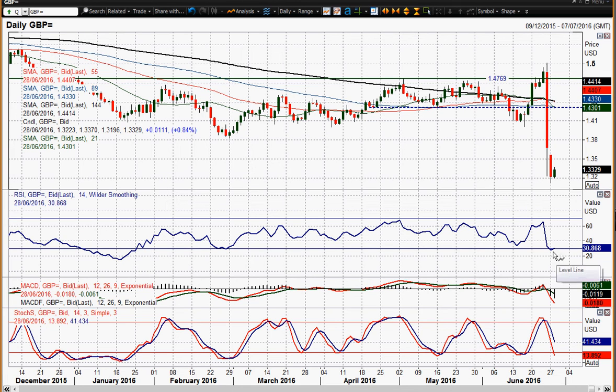But you'd say that momentum is deeply negative, isn't it? Stochastics, MACD lines falling, RSI sort of around 30. The sell-off in January got to 15. So in the context of what we have seen, there is still further downside potential. And the argument being, do you see that 30 being oversold on the RSI?